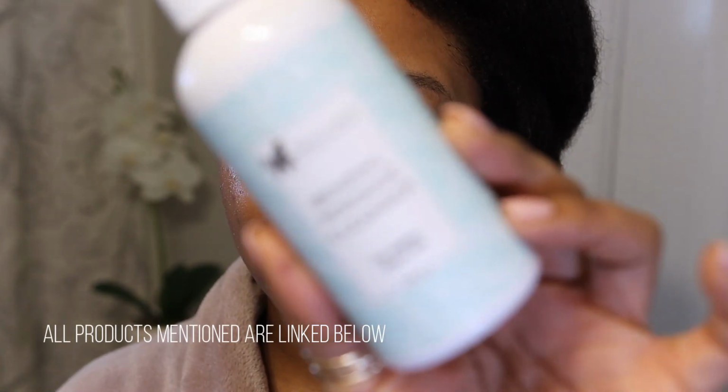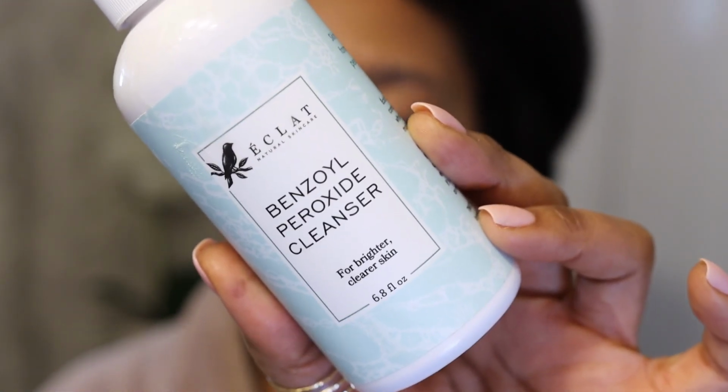So now my skin is nice and clean, but it doesn't feel tight or too dry. I only use the Panoxyl in the evenings, whether I'm wearing makeup or not. I don't use this twice a day because of the 10%. I feel like it might be too harsh for my skin. So in the morning, I use a different cleanser. It's this Eclat cleanser, and it does have benzoyl peroxide in there, but it's only 2.5%.